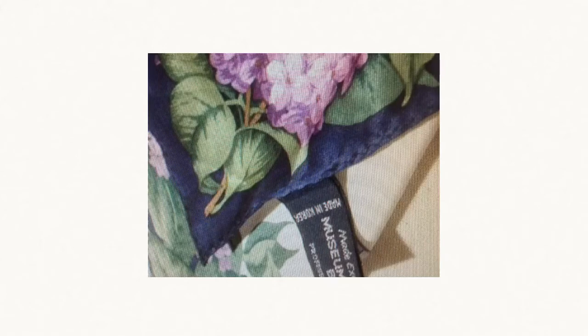And real quick, here's the tag shot of that scarf. As you can see, this one was made in Korea, so this would also fall under vintage as well. Probably 80s to mid-90s, in my opinion. For some people, the whole point of wearing a scarf is to have a pretty adornment on them.